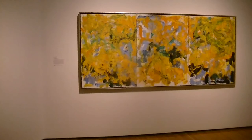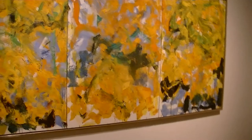I like this one. She's got all these. This one, maybe she ran out of titles after a while. This one's called Some More. Some More from 1980. And then this is incredible and a favorite of a lot of people. This is called Forms in Succession number 11.